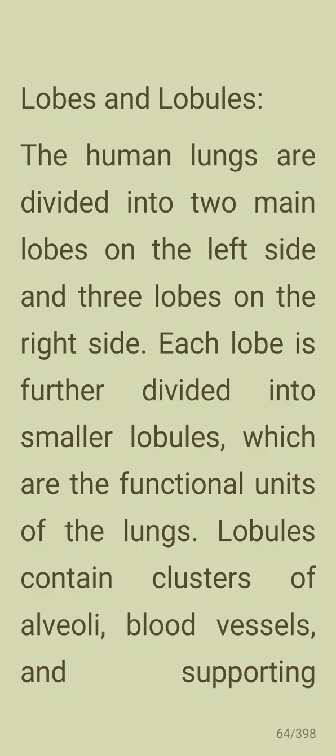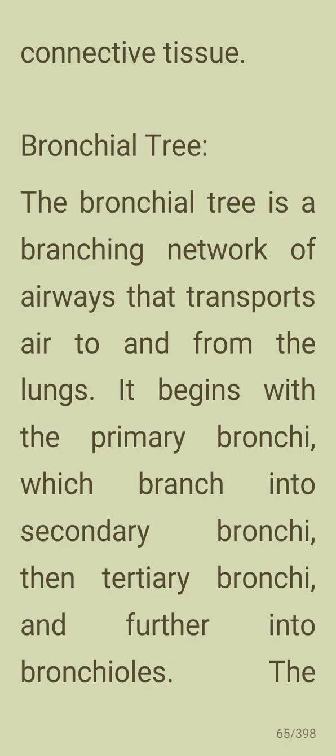First, lobes and lobules. The human lungs are divided into two main lobes on the left side and three lobes on the right side. Each lobe is further divided into smaller lobules, which are the functional units of the lungs. Lobules contain clusters of alveoli, blood vessels, and supporting connective tissue.